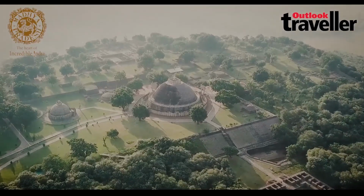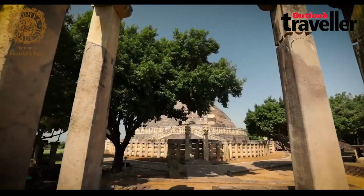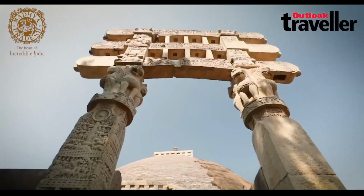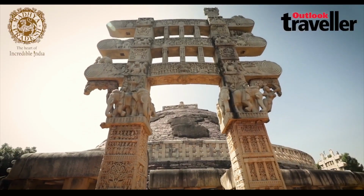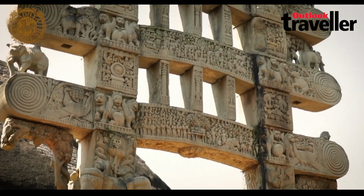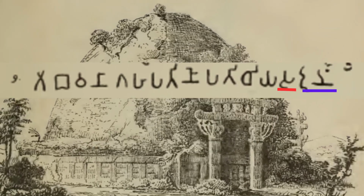Sanchi is a popular historical site situated in central India. It contains several structures from antiquity, including Buddhist viharas, stupas, and temples. There are many inscriptions on these monuments, and in these inscriptions was the final clue for Prinsep. He noticed that several of those inscriptions ended with the same letters. And amongst them, a few were preceded by the earlier discovered S. Let's hear what Prinsep has to say about it.